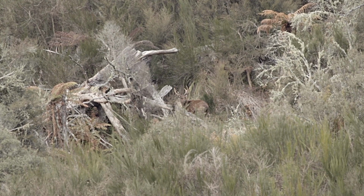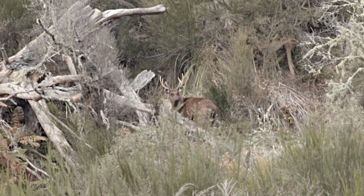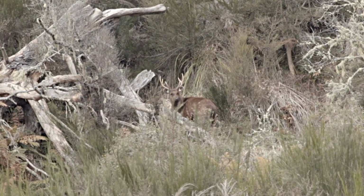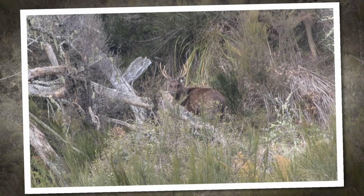Big body, good symmetry. That's what you want to see with those kind of young animals. He's going to be a goodie one day. It's the next generation, Julian. Looking good. Those are the kind of deer you don't want the guys to be shooting. Yep, he's got everything going for him. He's won for a few years, that's for sure. Another 3 years on him and he's going to be a 30-incher.